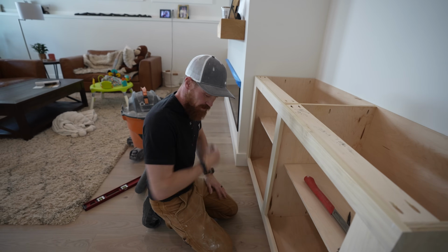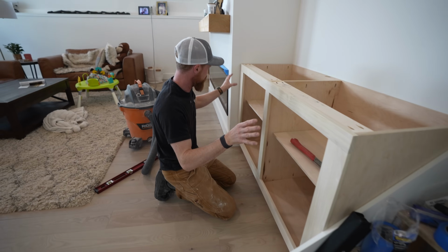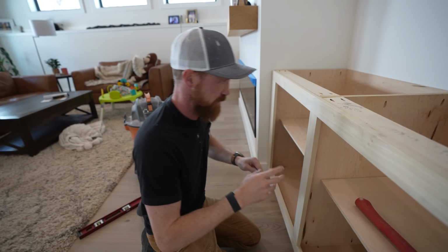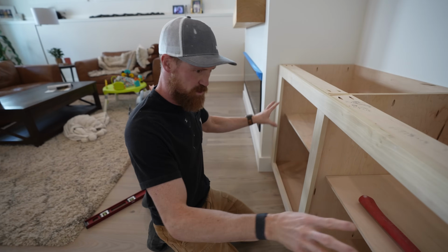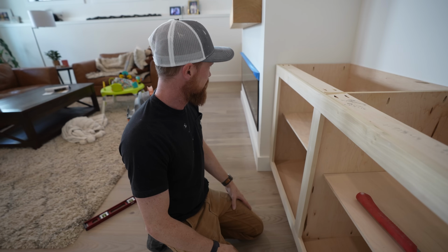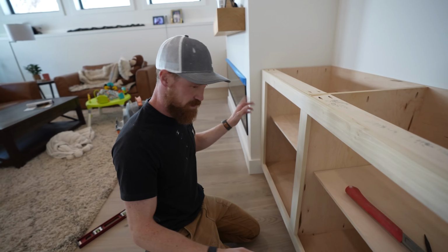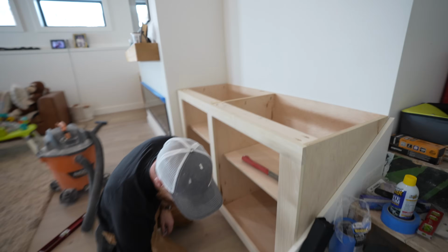Anyway, we got this fully mounted. I did have to pull out some of the mounting screws of the actual cabinet before I got the face frame on. So now that this is most likely dried, the glue is dried, and I've got it all pin nailed together, I'm gonna go ahead and put those screws back in to secure this. Yeah, and then maybe I'll do a little bit of caulking and get this thing ready for paint. Nice.